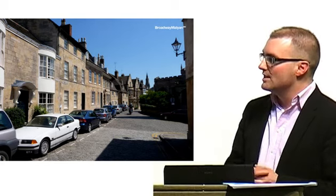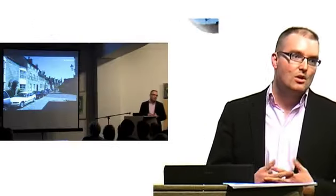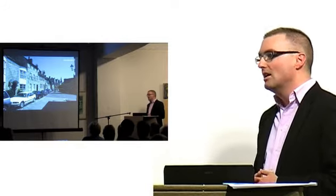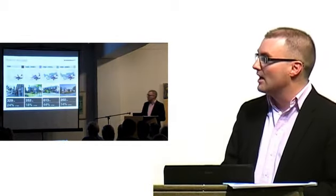And what we try and do in towns like this, we're working in quite a few historic towns at the moment, is to do pattern books, which were a Victorian tool for understanding the DNA of a place, so that further designers could build on those and really understand how they worked.